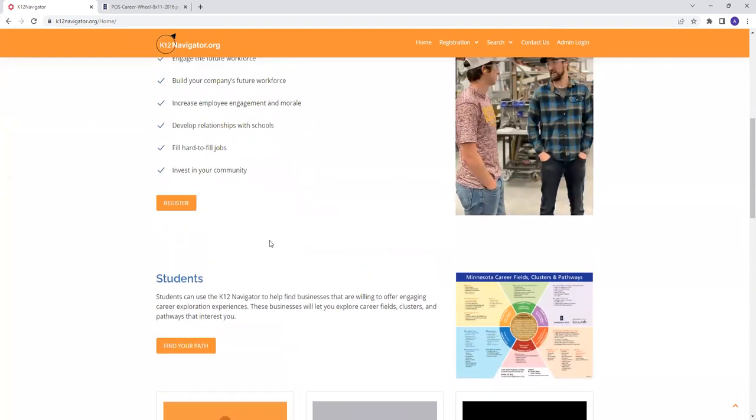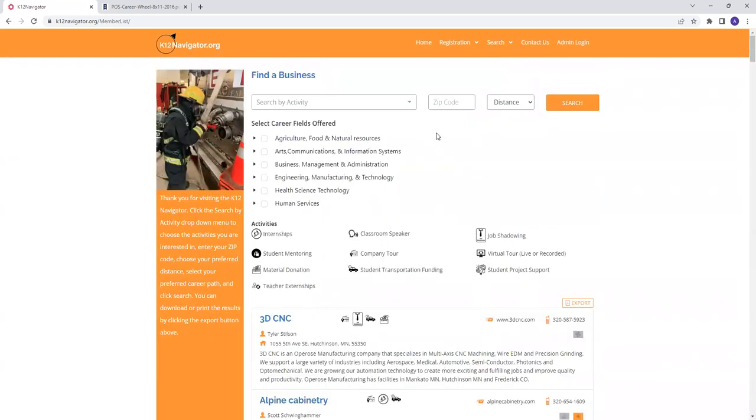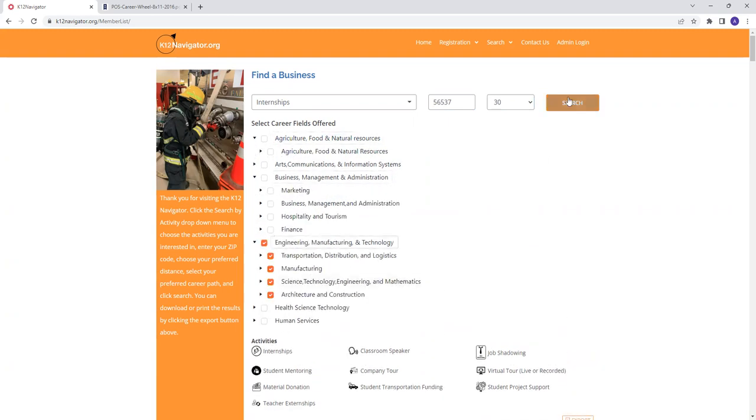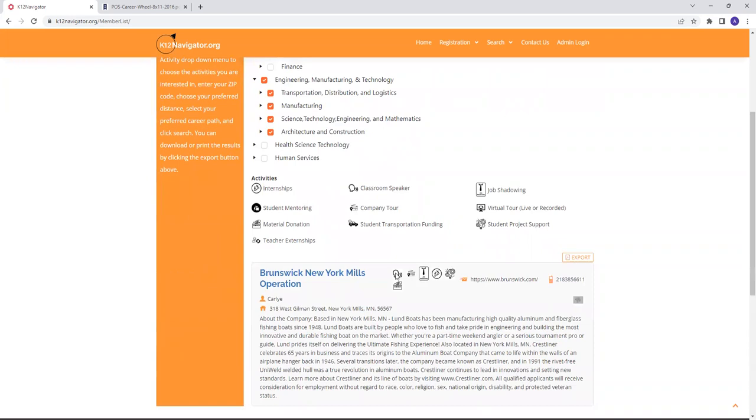when an educator or parent is ready to help the student find a business or the student themselves are ready, they will click on Find Your Path on the homepage or Find a Business in the page header. When searching for a business, the user can choose the activity, a zip code, and the distance that they wish to travel. They can either leave the career fields open or select a specific field. Click search. Searches will result in a list of activities that a business offers for the career field that the student is interested in.